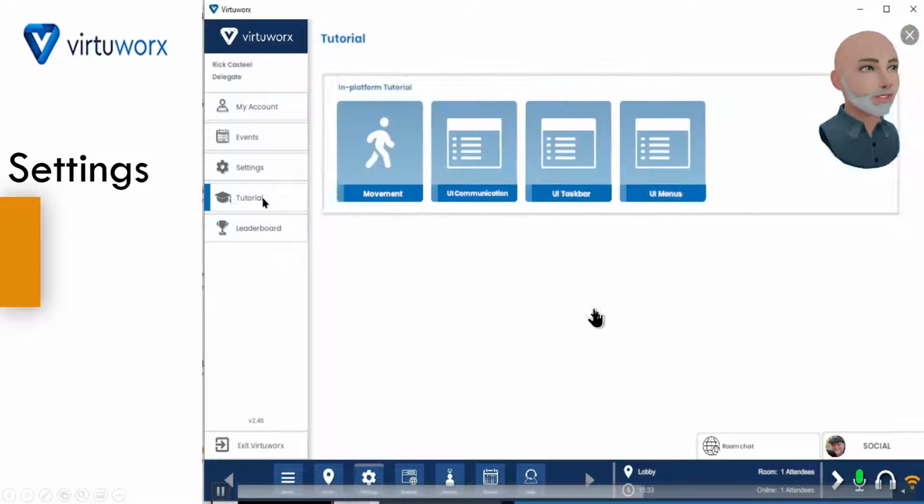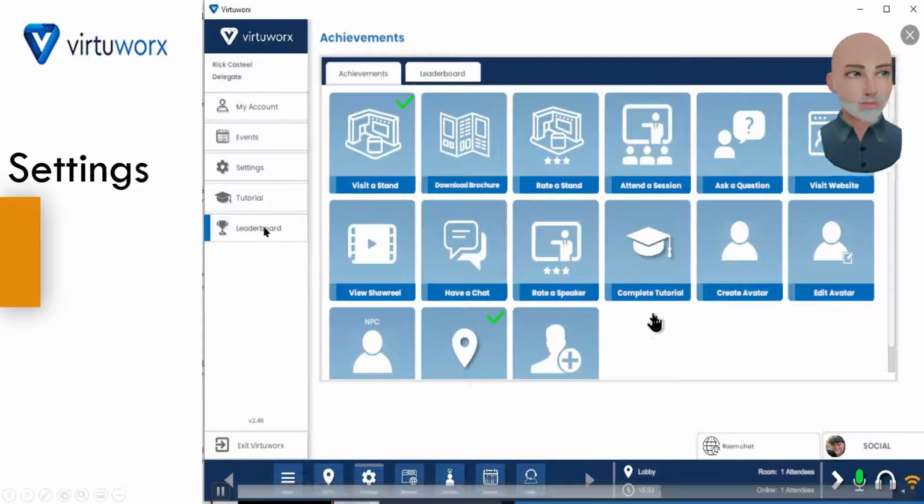Okay, and then we said settings, a very quick tutorial on movement, the UI, communications. We're going to talk about that. Taskbar menus. And then this was, I think, really creative where they actually do a leaderboard so that for a specific event, you can actually compete or track your involvement with the event in terms of, have you visited a stand? Did you download a brochure? Did you attend sessions? And then you get points. So it's a great gamification element for events.